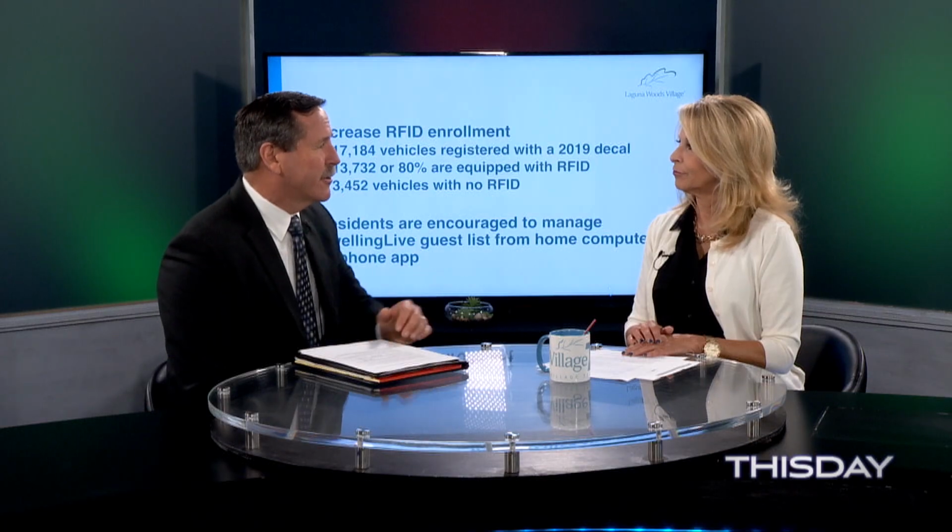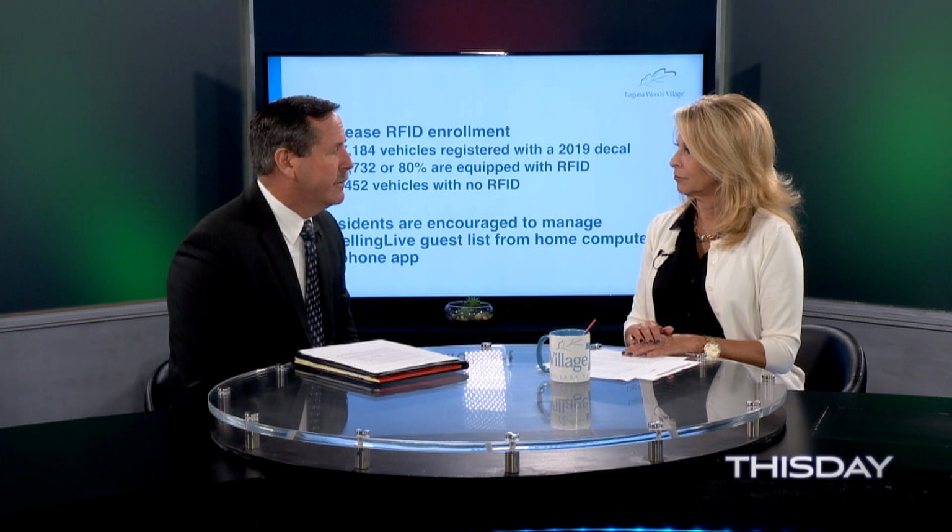Okay. So I was out there the other day at gate 2, and I noticed some residents were going through the guest lane, even though they were members here. I asked them, hey, you just go pick one up. You know, you can go through that other lane. You don't have to wait with guests and visitors. And I said, well, we're not going to pay. I'm not going to do that.